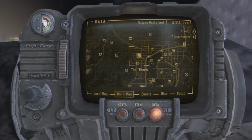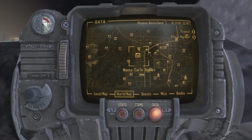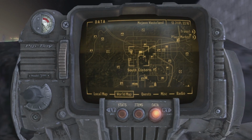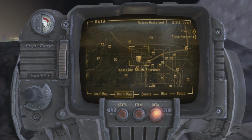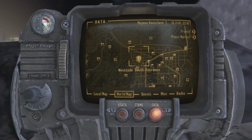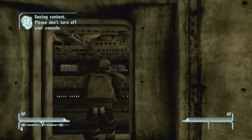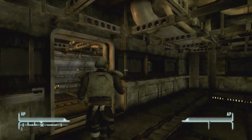The Thorn is located directly north of Motel Carlo Suites, east of the South Cistern, and directly south of the west side south entrance. So this is a very detailed quest where you're going to have to go collect eggs from dangerous creatures throughout the game. So yeah, we're going to get that started.